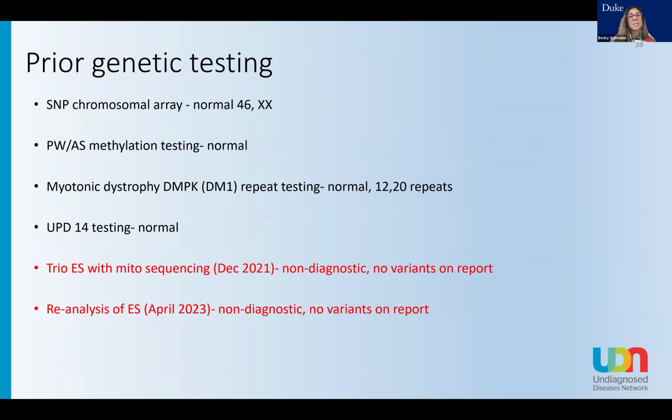Some of her prior genetic testing had included a normal microarray, myotonic dystrophy testing, and UBE3A testing, which was normal. She underwent a trio exome sequencing in December 2021, which was non-diagnostic with a blank report. She also underwent a reanalysis of that exome data in April 2023, which was also non-diagnostic with no new variants reported.